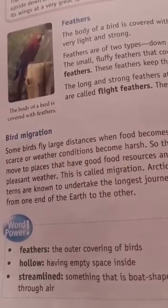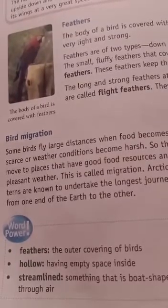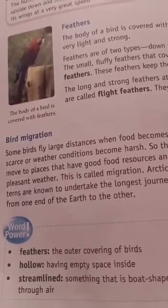Such birds like the Arctic tern are known to undertake the longest journey from one end of the earth to the other. This bird is known as the Arctic tern. These birds fly very far away. Okay. When the food in their place runs out, they fly very far to find food in another place. Okay.